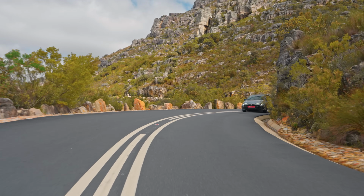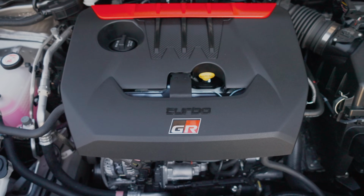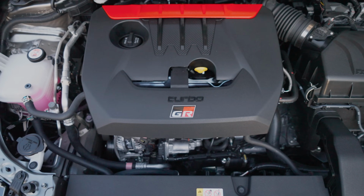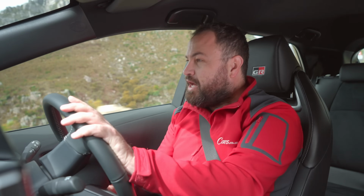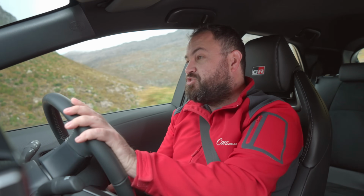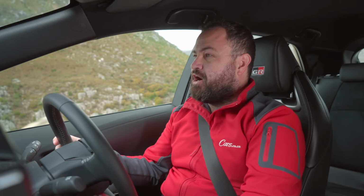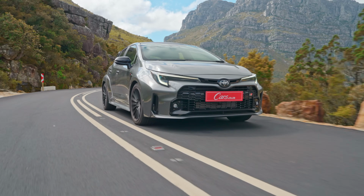Well, what are we dealing with here? Well, it has pretty much the same engine as the Toyota GR Yaris. It's a 1.6 litre 3-cylinder, which absolutely blows my mind because they've managed to squeeze 221 kilowatts out of this thing. 221 kilowatts. So it's bang on in terms of power with cars like the Golf R, for instance, not lacking power there at all, even though it's missing one cylinder.